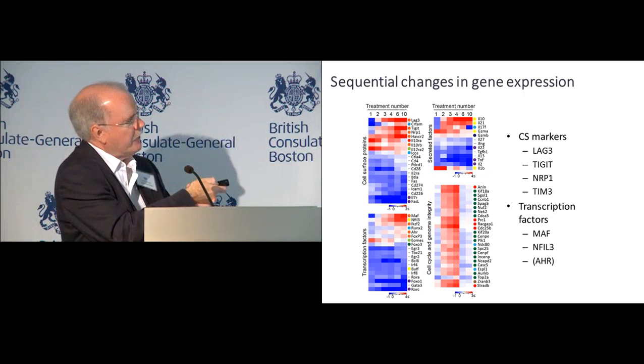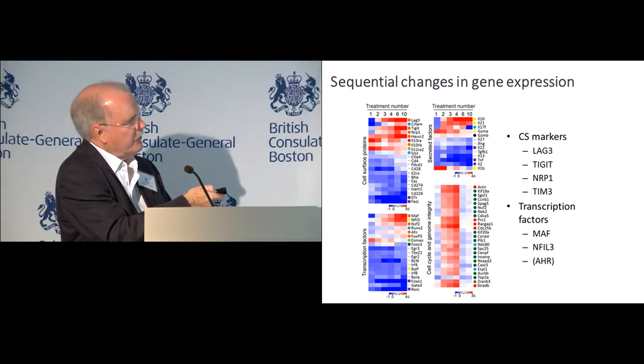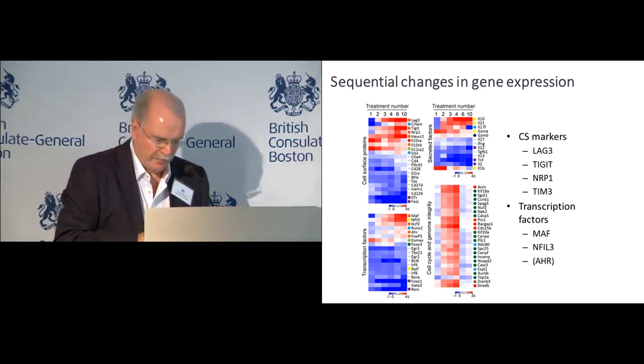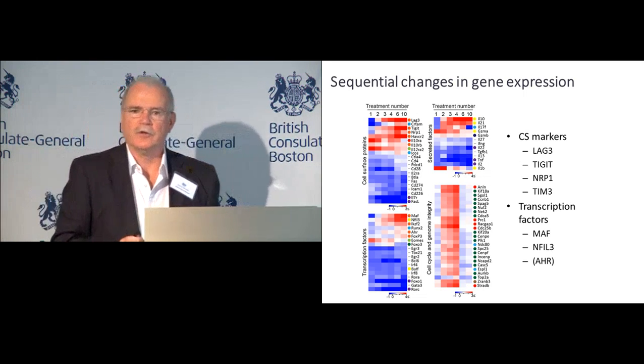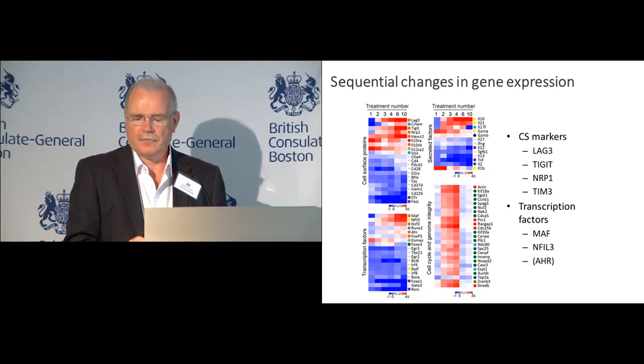Here we have a very interesting group of proteins. So LAG3, TIGIT, HAVCR2 is TIM3. And those of you in the cancer field will know very well that these are the checkpoint inhibitors.